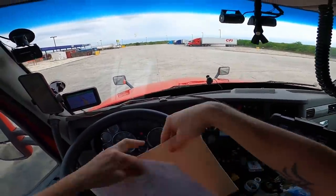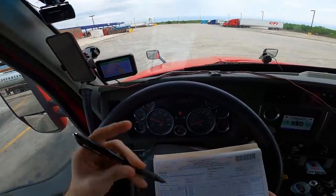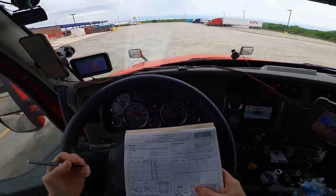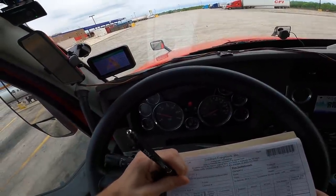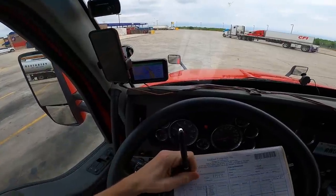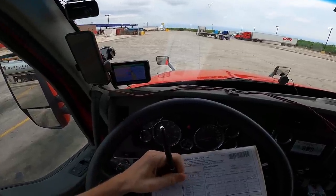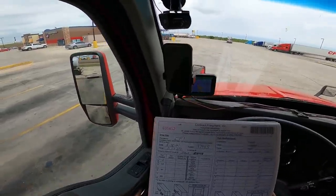I keep this as a little clipboard so I can write on it. We put the company here. So let me just fill out this basic stuff. We got to put the company, we got to put the date. It's 5/18. Trailer number is 37943. Time is 11:17 a.m. Driver's name and truck, Dave. All right, and then after that, we just do the inspection.